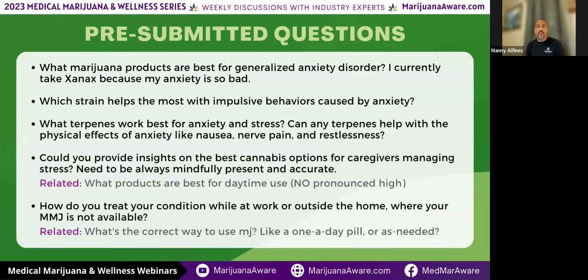Yes, and to that point, most patients have different routes of administration. You have oral, sublingual, topical, edible, inhalation, and then the sixth being the smokable route. So you have different marijuana products. It's more of what you're going to be wanting to take in. Do you want to inhale? Do you want to vape? Do you want to smoke? Do you want to ingest?